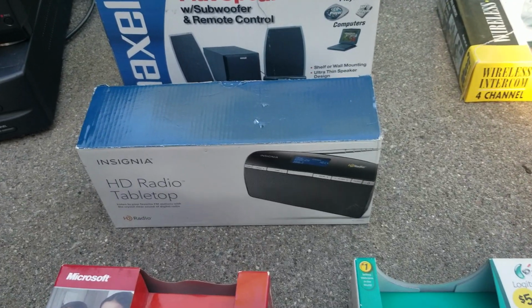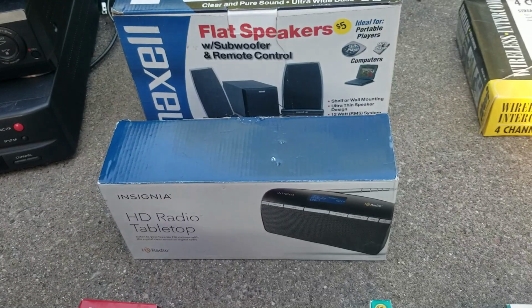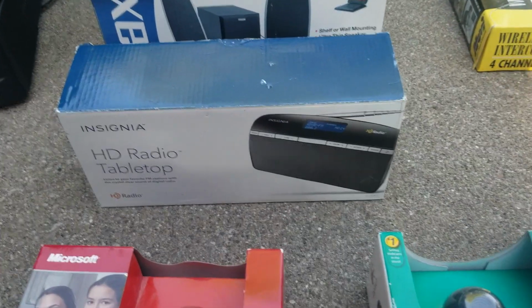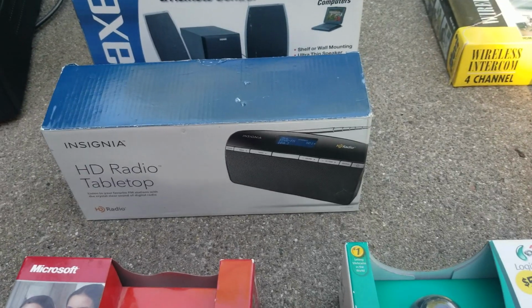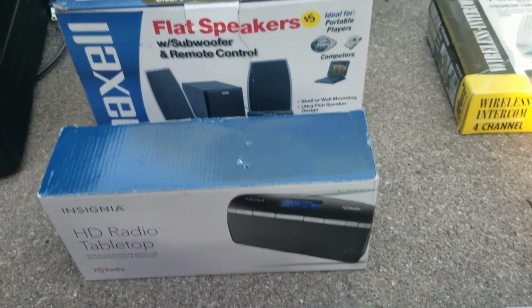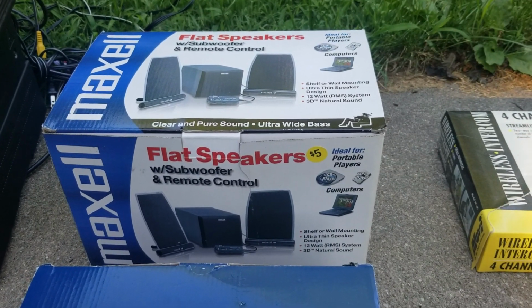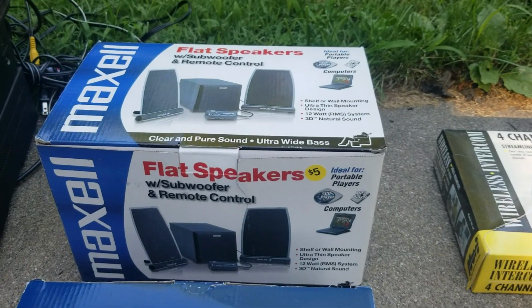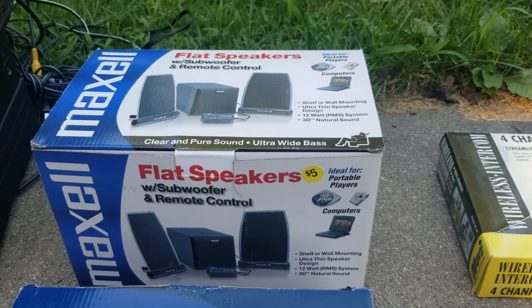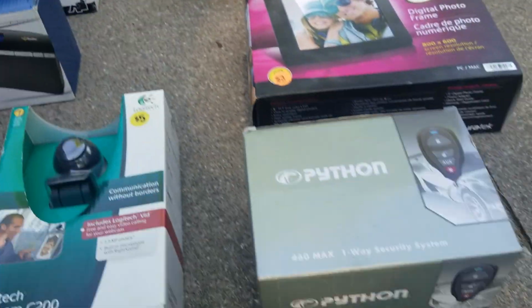HD radio tabletop. This has rank and has 0 sellers. That is one of my favorite scenarios ever, because then I get to research the price, see what it's going for, and price it on the high end. Maxell flat speakers with subwoofer and remote control. Guess what? Rank, 0 sellers on Amazon. Only paid $5 for that. I didn't research it yet. I don't know what I can get for it, but it's going to be a heck of a lot more than $5, I'll tell you that.